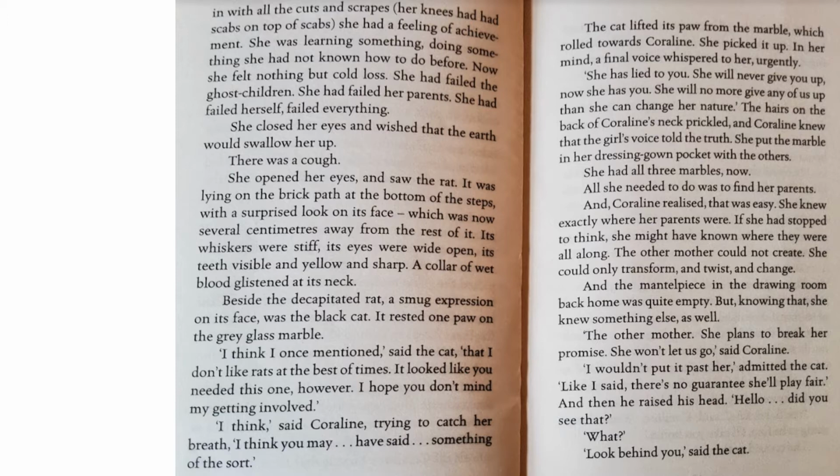She had failed the ghost children. She had failed her parents. She had failed herself, failed everything. She closed her eyes and wished that the earth would swallow her up. There was a cough. She opened her eyes and saw the rat. It was lying on the brick path at the bottom of the steps, with a surprised look on its face, which was now several centimetres away from the rest of it. Its whiskers were stiff.